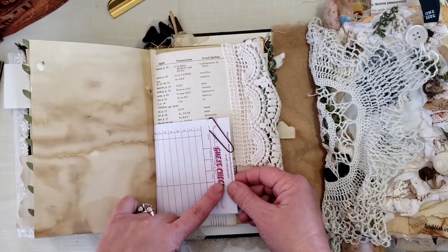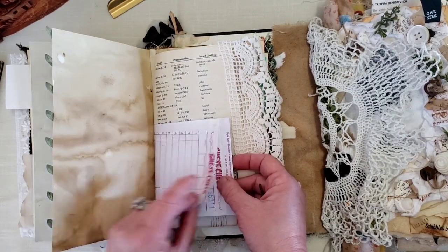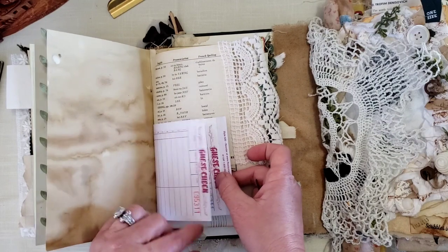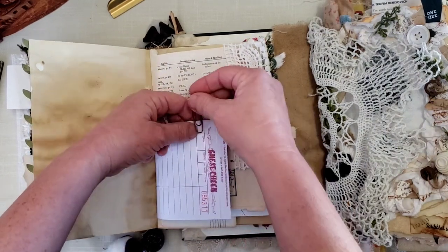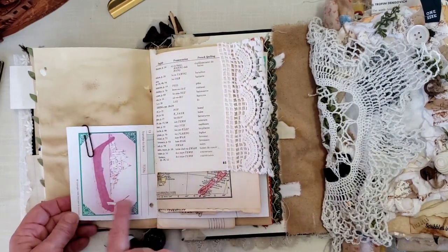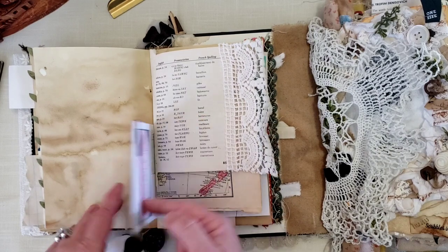And this is an old guest check, and it's actually a duplicate. See, it's got two parts. It's perforated up here, and the perforation didn't tear completely off, but this top layer came away from the bottom layer. So I just used a rusty paper clip and clipped it together. And there's a really neat picture on the back. This came from Sherry with Turquoise Dreaming. She had these in her shop.